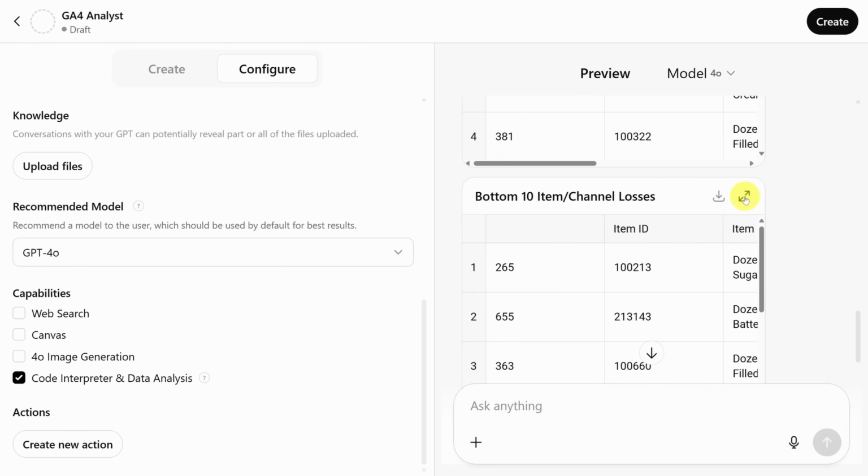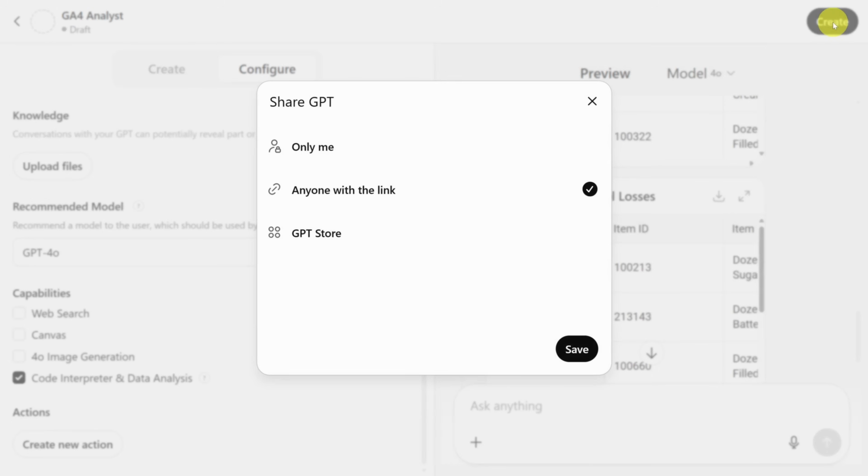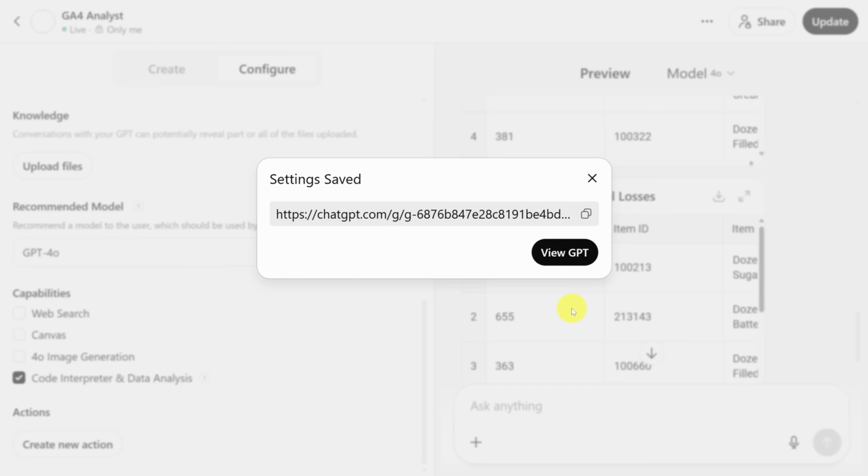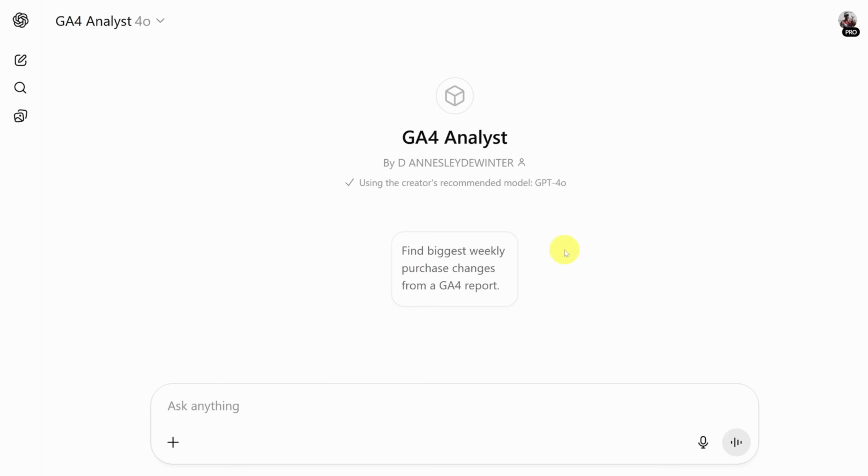Notice the expand and collapse table doesn't quite work, so your better bet is to download the table. Then, once you're happy with your GPT, go ahead and click create in the top right. You can choose who you want to create it for, and I definitely recommend starting with only me so you can test it further. Then, once you hit the save button, you can click on View GPT to go to a full prompt window with that GPT.